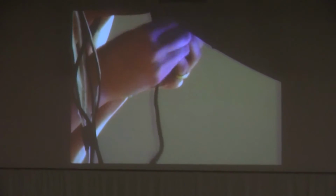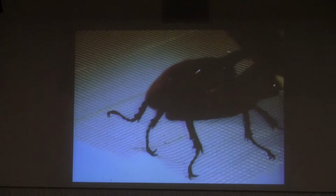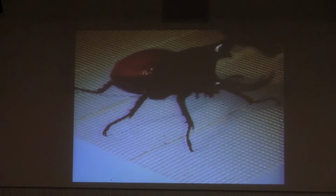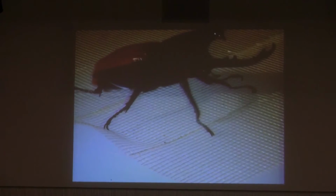Of course, optically, the head-mounted display also amplifies the size of the rhinoceros beetle. And I actually offer a scholarship to rhinoceros beetle wrestling champions to my program at NYU, because I'd like to see it as a varsity sport.